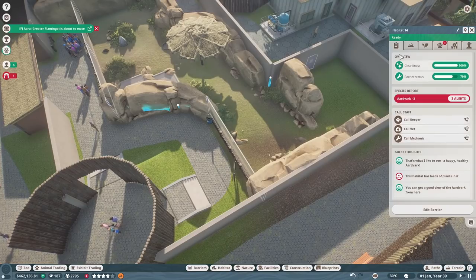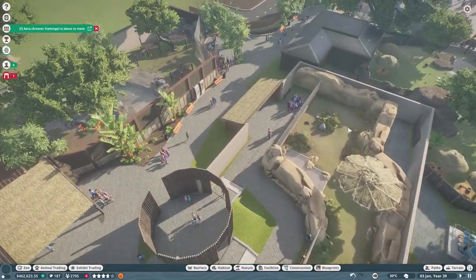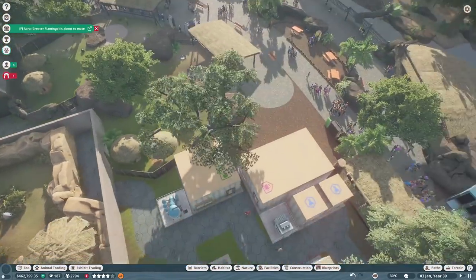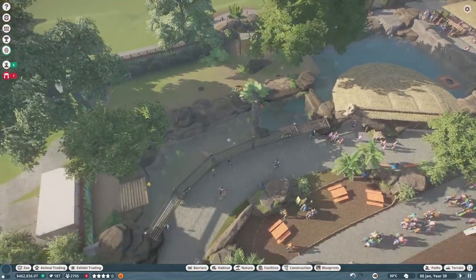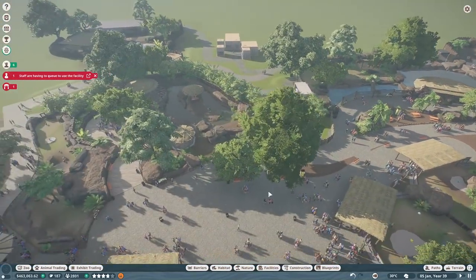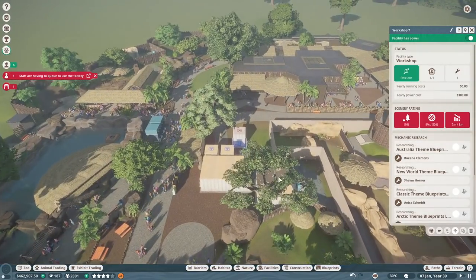So I wish we had blockaded scenery pieces like that would tell the guests, like, you're not allowed to view here, you know, that kind of thing. I think that would be a really cool addition to the game, especially if you're playing in franchise mode. So, staff are queuing to use a facility.